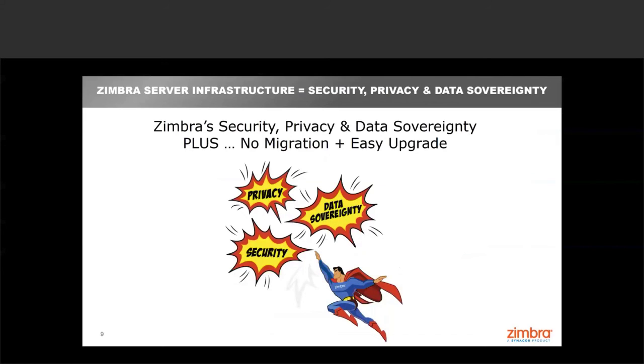So there's an easy upgrade and there's no migration needed. Users can expect an easy upgrade process moving from Zimbra 8 to Zimbra 9 with no data migration needed. As usual, Zimbra will provide the documentation, tools, and professional services to support the upgrade process. And also, just like always, Zimbra can be deployed on premises, in public or private clouds, or as a hosted service from Zimbra service providers in your own country.